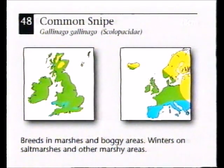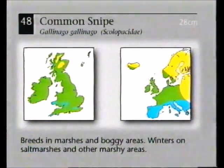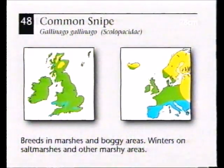The distribution of each species is shown by on-screen maps. Green shows areas where the species is present throughout the year, yellow shows where it is only found in summer, and blue shows the areas visited in winter. The distribution of very rare visitors is shown in grey. Now, let's begin this volume with horned lark.